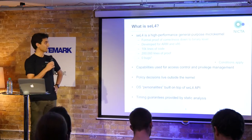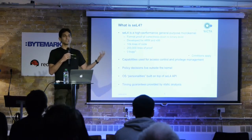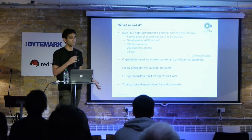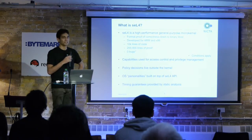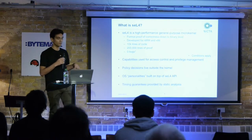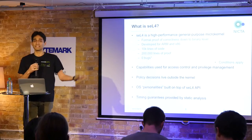So what is SEL4? SEL4 is a general purpose microkernel. It's a high-performance microkernel. Its performance is on par with some of the best L4 kernels. It's developed for ARM and x86. It uses capabilities. It has policy control outside the kernel. There are no policies built into the kernel where possible. And the idea behind SEL4 is it is not itself an operating system. It is there to provide the mechanisms to create an operating system and create OS personalities on top of it.